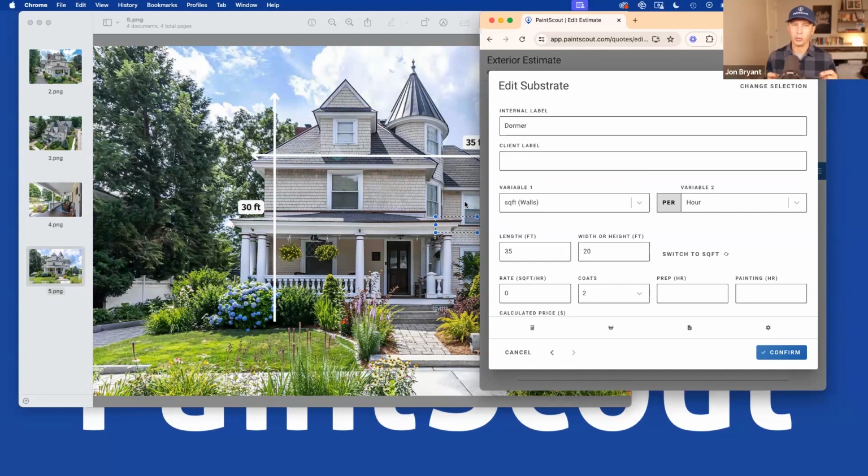Do you do this all as one thing, Michael, or how would you break this out? Yeah, I mean, I think there's two ways to do this. So I can add some square footage to my cedar shake. I can add some more fascia, some soffit, some window, and things like that.